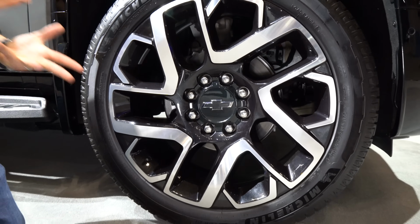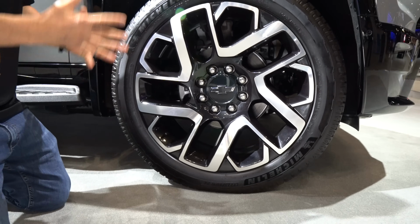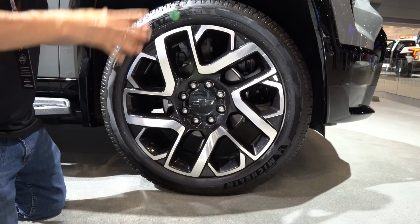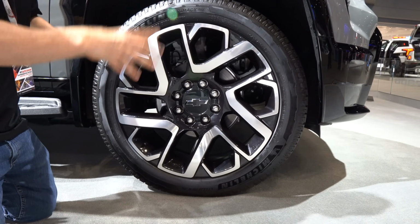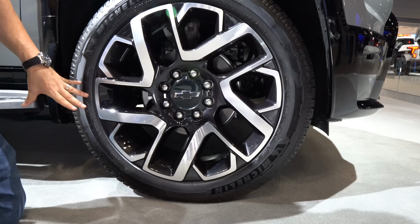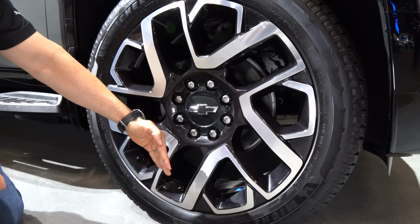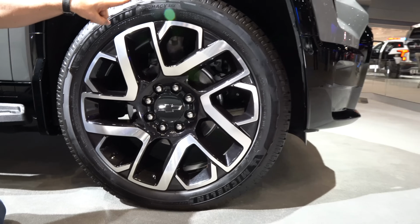You will have your full regen braking, and of course with this one we have dual motors. So what does that mean? All wheel drive and 24-inch wheels, like I said. Kind of crazy. You're looking at 275 on the width and a 50 series sidewall.